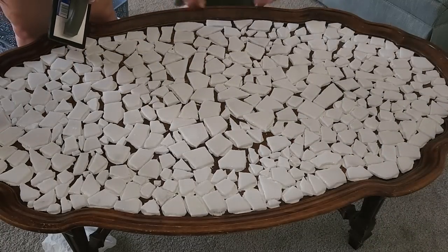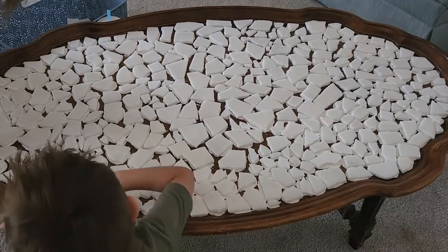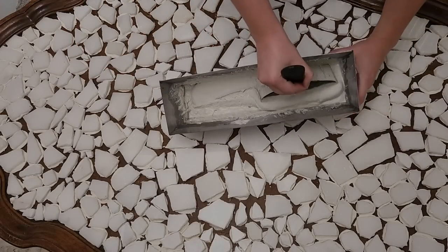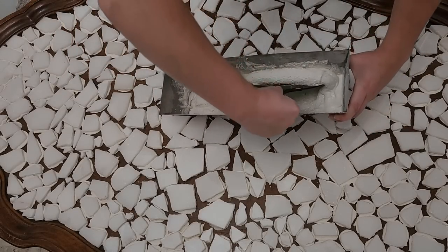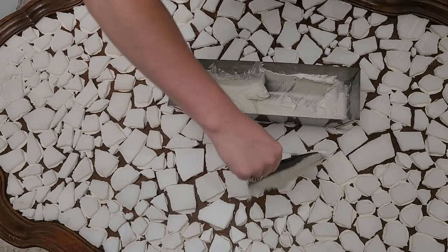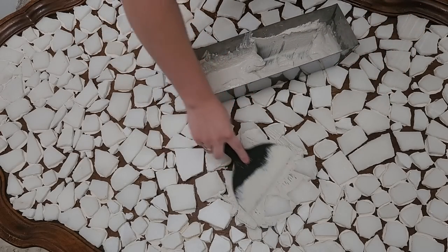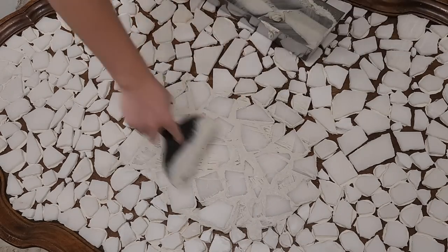My son loves to help, so you see him in my videos all the time. I don't like to show my kids' faces in my YouTube videos, but you'll see them kind of in the background here and there, especially my son. I got some unsanded grout to grout in between the tile pieces, and I just used a plastic trowel to apply it.